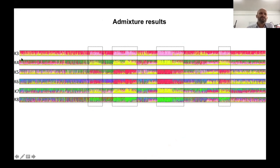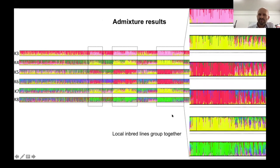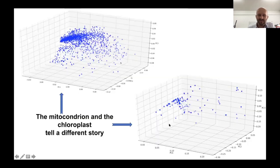And here I'm just showing you the K analysis from K3 to K8, but we went further. The interesting thing here as well: local inbred lines grouped together. So this cluster here is only about 200 inbred lines that cluster together no matter how we tell the software to group the lines.